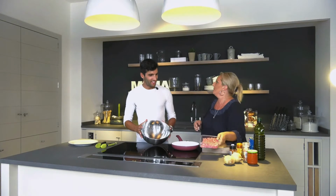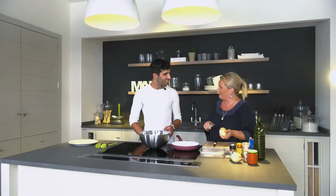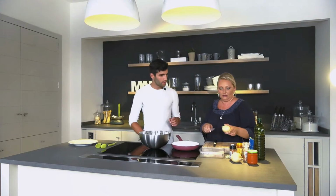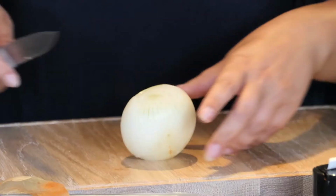So let's start. Let's put the meat in. We're going to peel and chop the onion. Okay. And we need garlic as well. So I can do the garlic if you want. Very finely chopped? Okay. As small as possible. And the same with the onion.